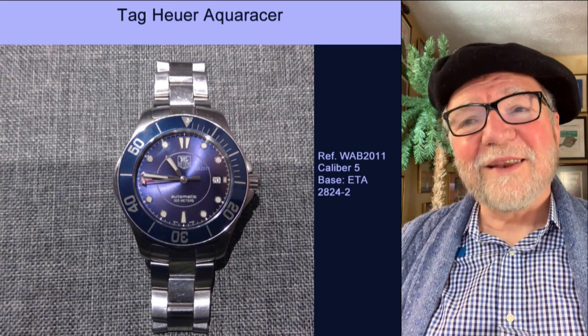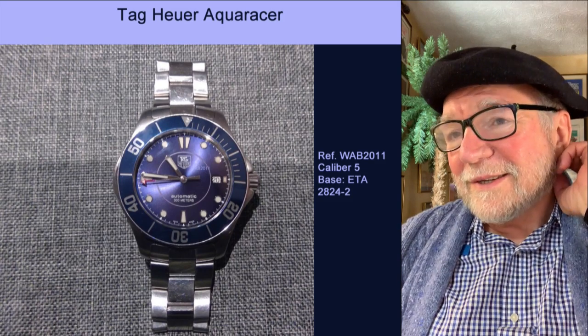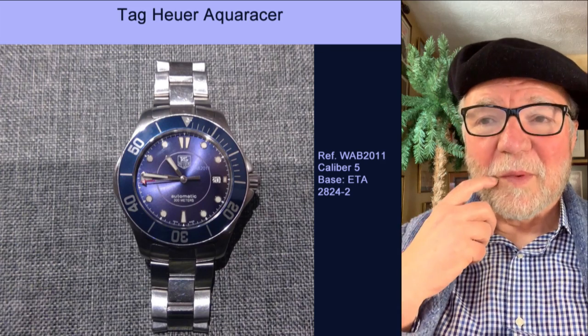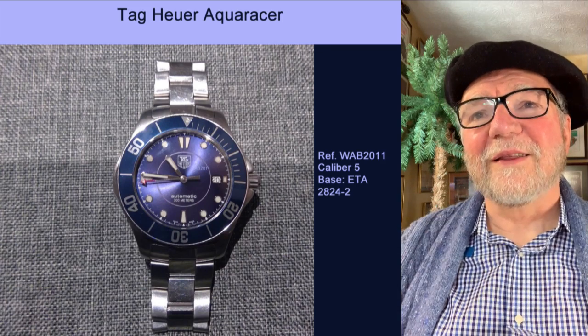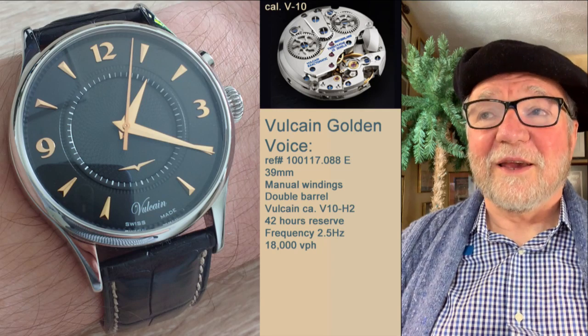But this one, it's a nice one. It's got a blue dial. It's just blue, and at least you could jump in the pool with it maybe. And it's got a metal band. Neat little watch.